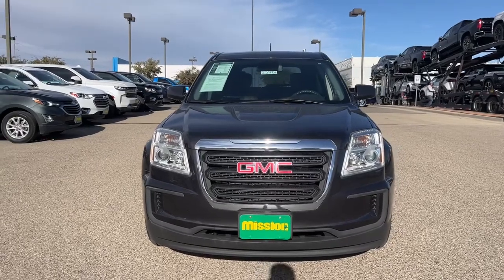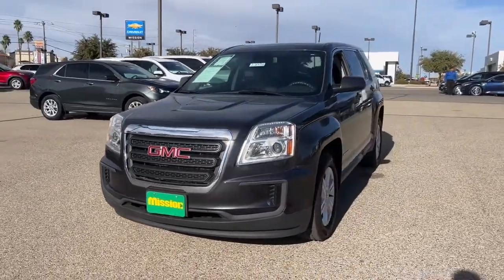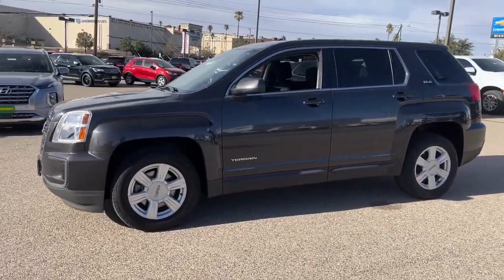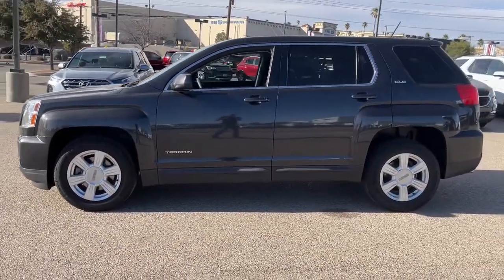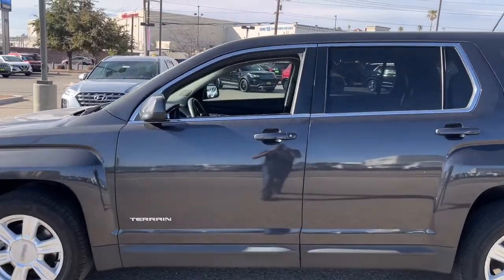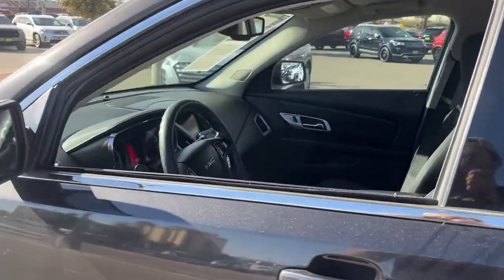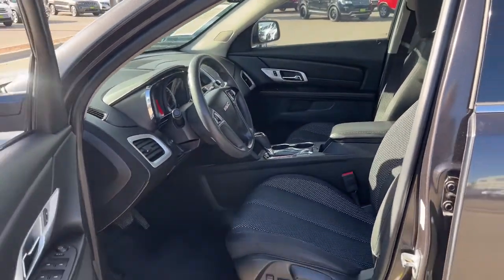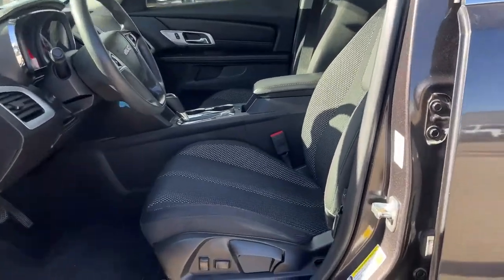Get acquainted with the 2016 GMC Terrain. This vehicle is an outstanding buy with fewer than 100,000 miles on the odometer. Enjoy road trips more than ever before in this handsomely styled Terrain. Its comfortable, flexible interior offers all the amenities and space you need to make the journey relaxing.